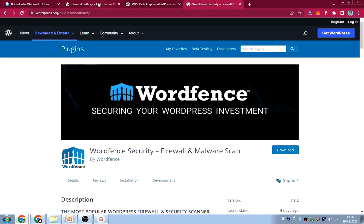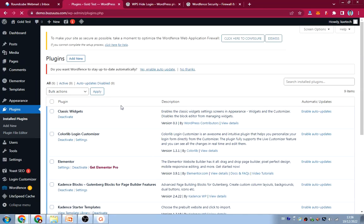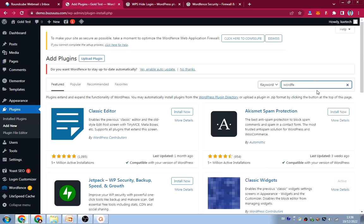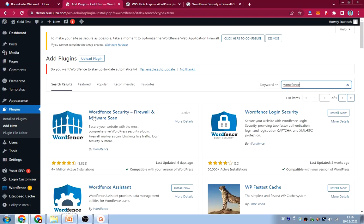Now you can install it on your website. I've already installed it, but I'm going to show you how you can also install it on your website. When you go to Plugins, just click on Add New, and then you can search for Wordfence. You're going to see this one over here. Just click on Install Now and click on Activate, just like we do for all those things.